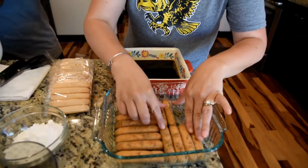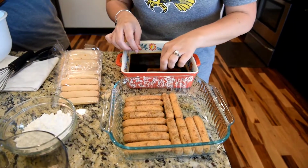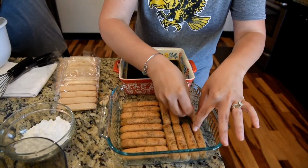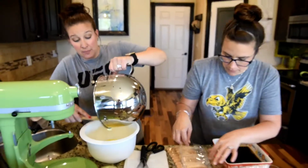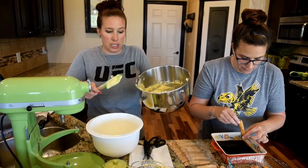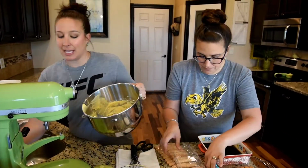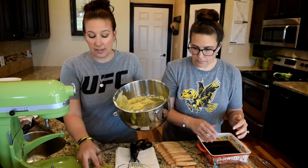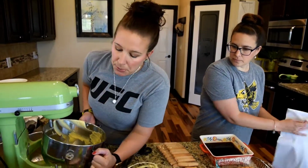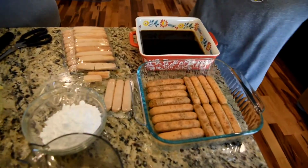Okay, to fit these in, I had to make some adjustments here, which is okay. You want the bottom covered as much as possible. Once this is done, it's supposed to sit for 24 hours. Once it does that, it'll stiffen up, not nearly as hard as a cheesecake, but it will set, and all those flavors will kind of marry together. Okay, is that our first layer down? Got it. Now you need to wait on me.